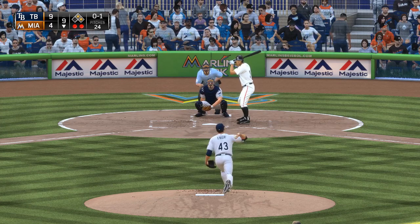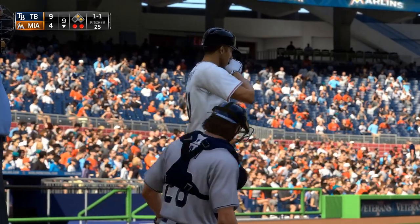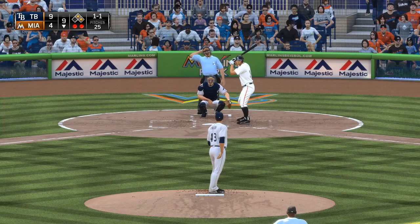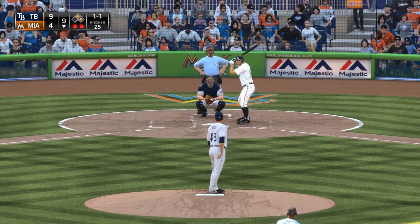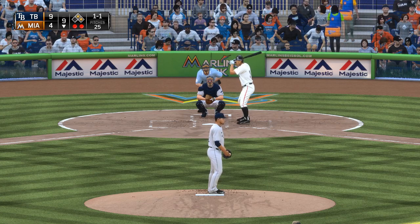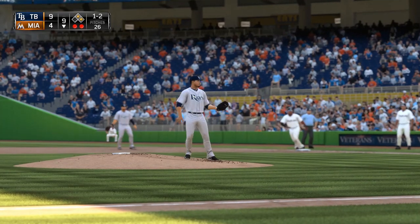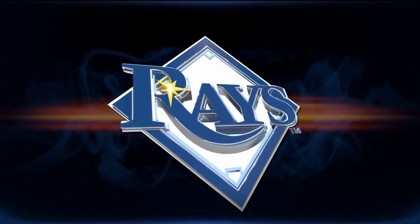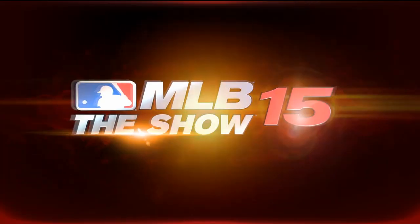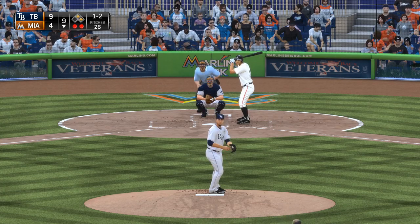He's set, now the pitch. Ball 1. Here's the 1-1. Oh, and a swing and a miss on that one, and the Marlins find themselves down to their final strike now. Oh, man, what a perfect pitch right there in a perfect spot. And that's exactly how you have to attack a guy like this. He wasn't even close on that pitch.